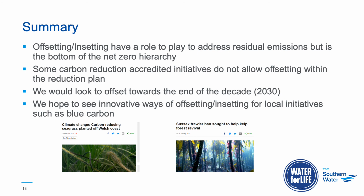Whether insetting or offsetting, we would wish to see additional modes other than tree planting or managing peatland. It would be advantageous to be able to offset within our local environment to support our communities and local habitats. In our region, we have a long coastline, and therefore carbon sequestered in our seas or estuaries, which is known as blue carbon, could have potential along with the more traditional tree planting approaches.